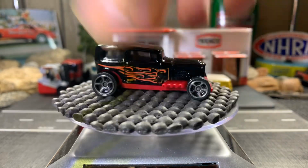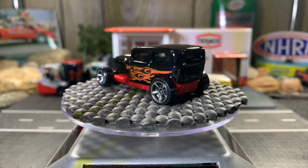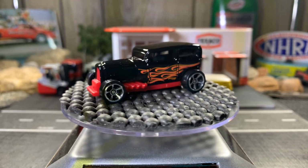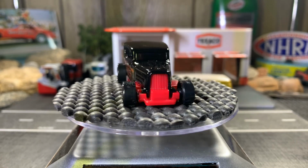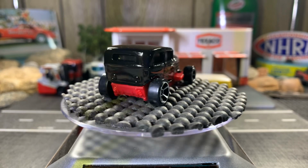Next one is a Midnight Auto. It's my newest one to my collection. I really enjoy this one. I like the color too, the red and the black, and the flames on the side.